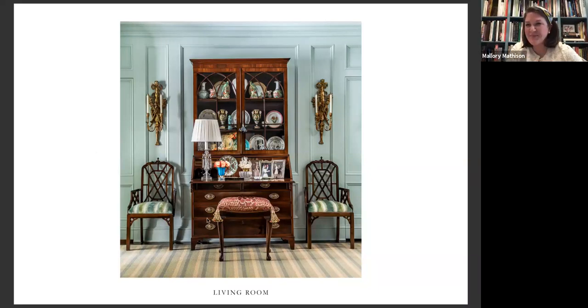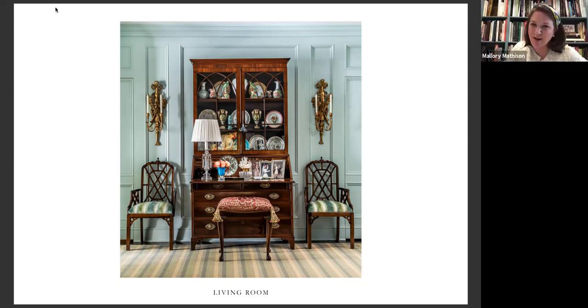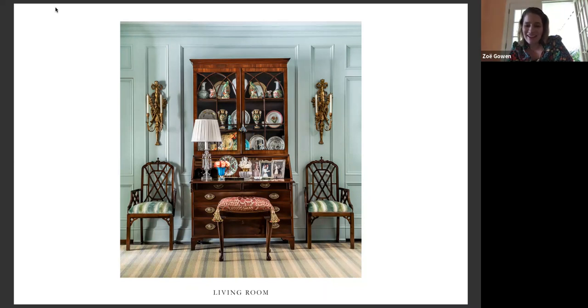Are people allowed to sit on this stool? Of course, yes. We don't do anything that people are not allowed to sit on. Really? Okay. Dogs, kids, whoever. Okay, I claim that for our tea party.